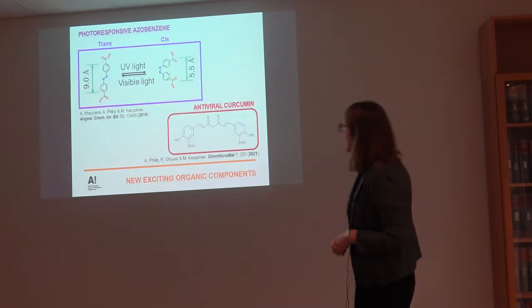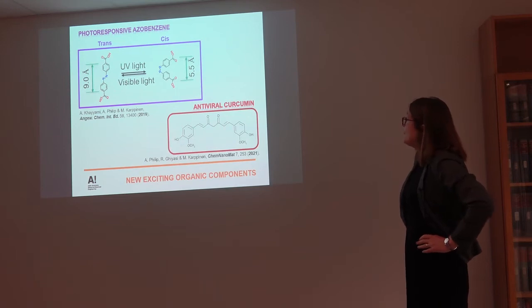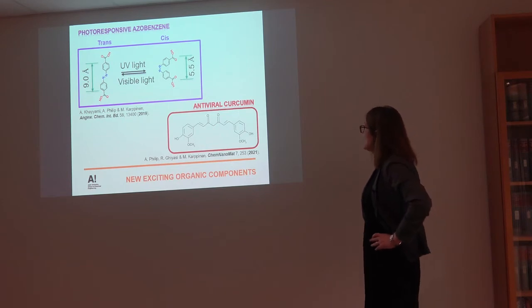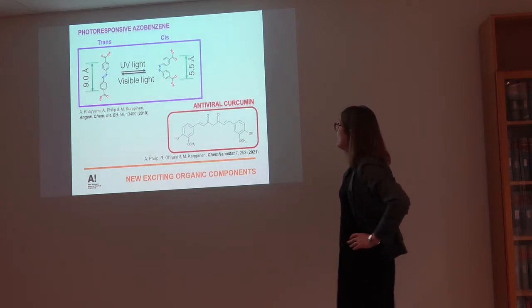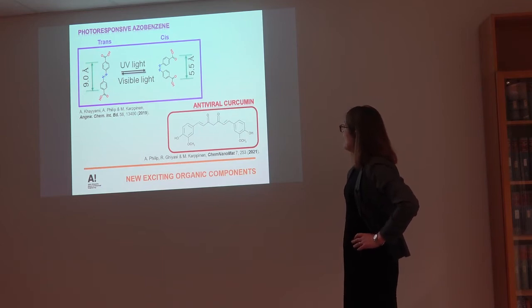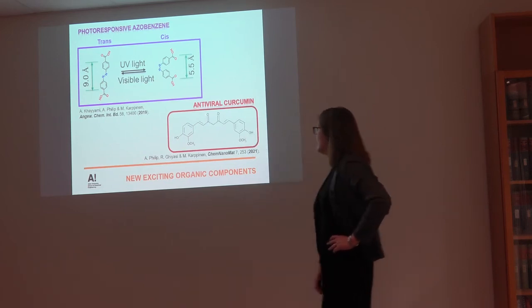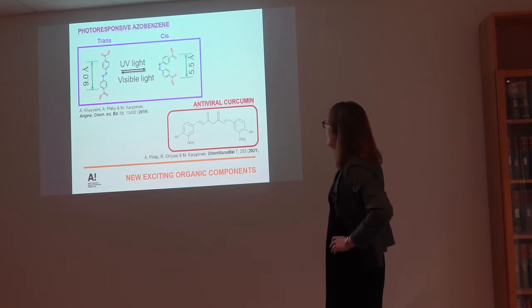Then for the backbone, I said that of course not only the size is an important factor, but it would be nice to introduce some additional functionalities. And these are two quite recent examples from my group, what we have been thinking about and using, and showing that it works. We thought that it would be nice to make antiviral coatings, and curcumin is known as an antiviral molecule, even against COVID, and we could use this as a precursor for our hybrid films. It required quite a high evaporation temperature, but it still worked, and it seemed not to decompose during the deposition.